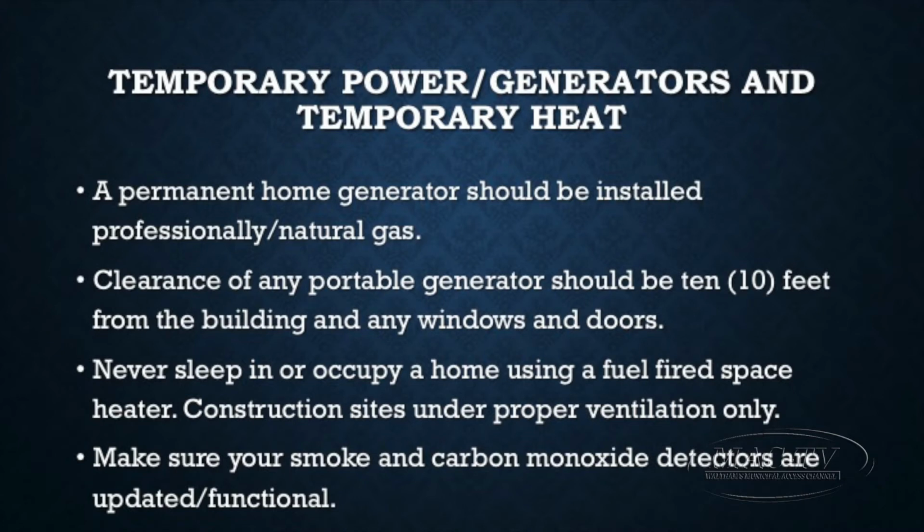So never sleep or occupy a home using a fuel-fired space heater. We can't say this enough. This is where accidental death happens a lot, with those portable propane fuel heaters and anything like that, a space heater like you'd see on a construction site. Don't ever use that. Don't even put it in your garage and think that you can leave the door open, because again, this is a very dangerous thing. They can only be used under the proper ventilation requirements, and I will just tell you that a finished single-family home or multi-family home is not the place for a fuel-fired space heater. So don't ever think of it.